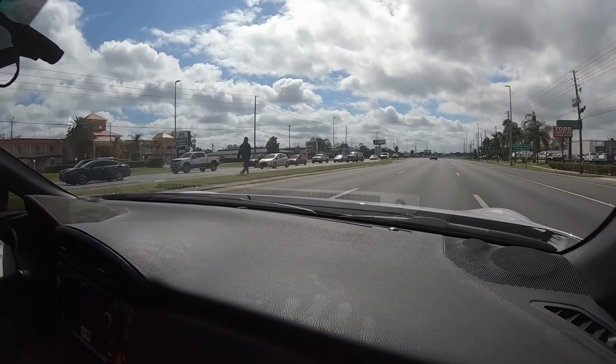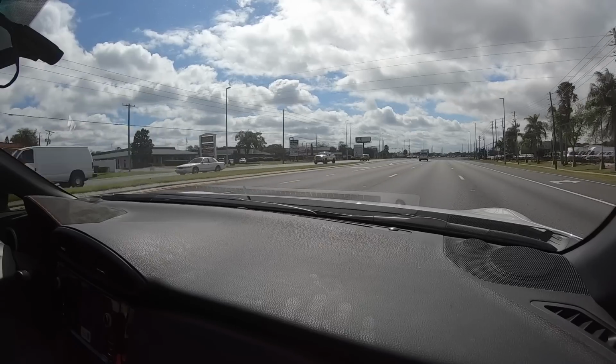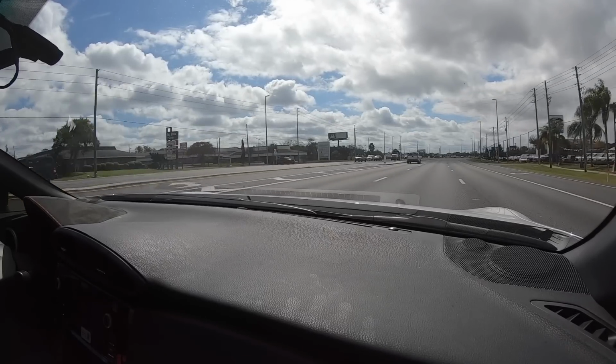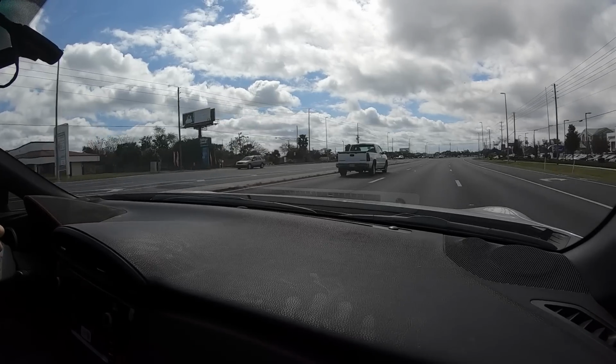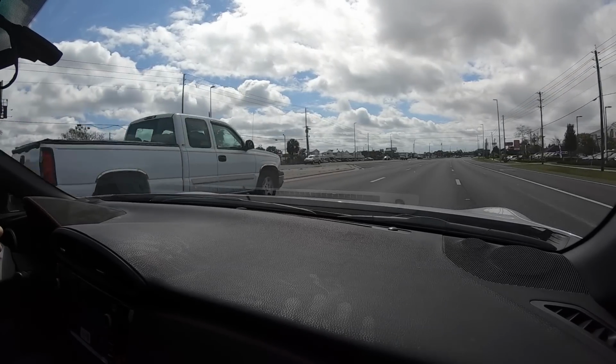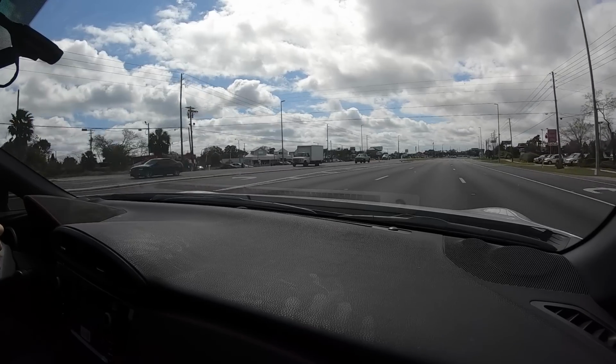Super smooth. You know what's nice is that when you're leaving the line, the clutch is easy to modulate. Super smooth on the power delivery. There is still that little pesky dip, but other than that, feels really, really good.